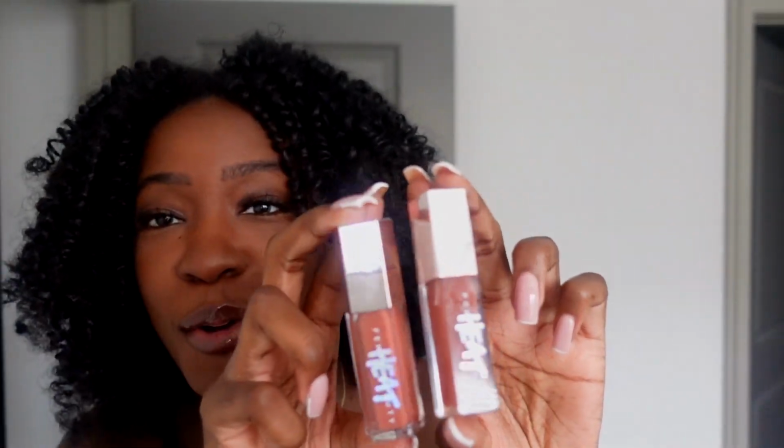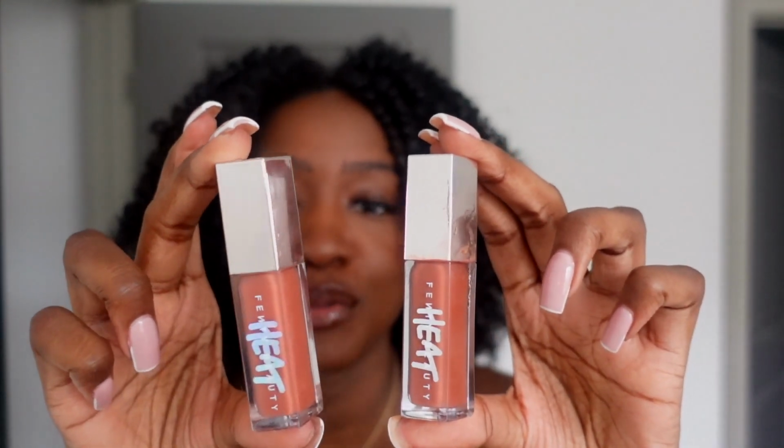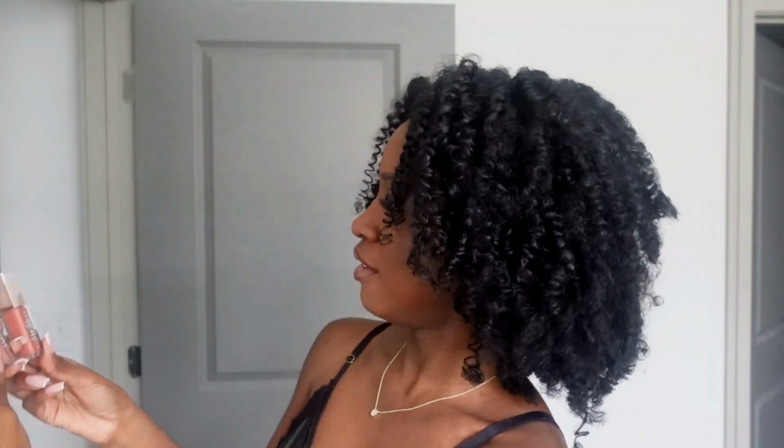Wait, I got two Fenty Gloss Heats? Baby, that's how you know how bad it is. I have two of the same shades, which I don't even remember. Wait, are they both Heats? I have two Heats. Well, am I wearing this today? No, I'm not wearing this today. Oh, we just all over the place.